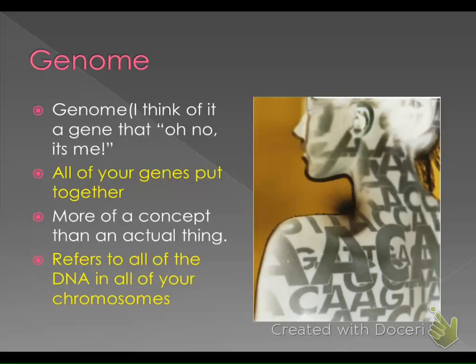The last vocabulary word is genome. This is all of your genes put together. Your genome is every single instruction you have in your body all put together. It's kind of a collective thing. If you want to look at it, this is genome. This is slide number 5. It's all of your genes put together, and point 2 is it refers to all the DNA and all of your chromosomes. It is everything put together.